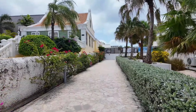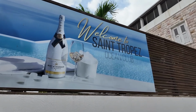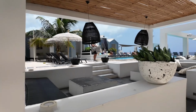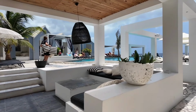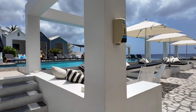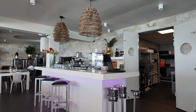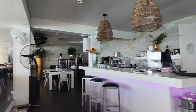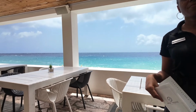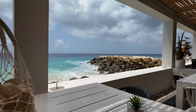The next day, we head into town to go to an ocean club called Saint-Tropez. My cousin recommended this space because she really loves the food here, and she was right. But before we get to the food, I want to show you around this resort. It is a boutique hotel right on the ocean front, not too far from Willemstad. There is an infinity pool, a bar, and the seating area is right up against the ocean waves. I mean, you're sitting right next to the rocks where you think you're gonna get wet, but you actually don't get wet, which is pretty cool.